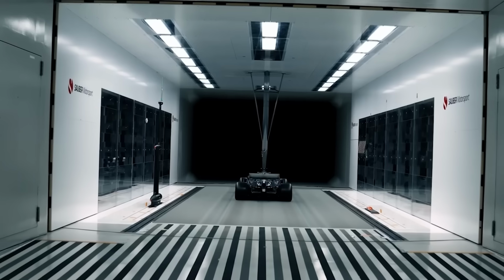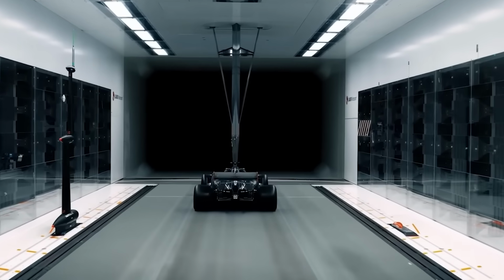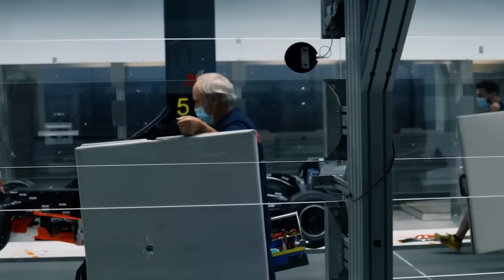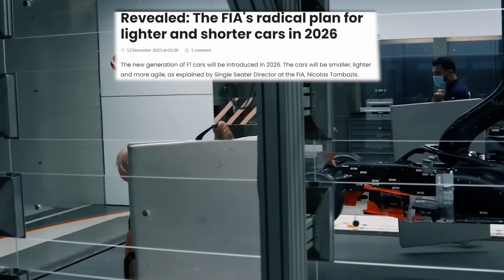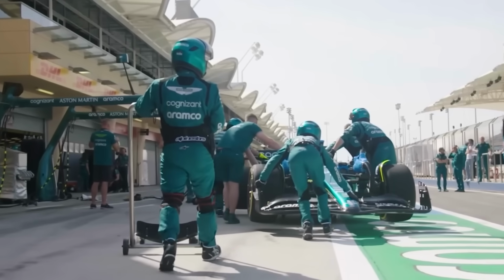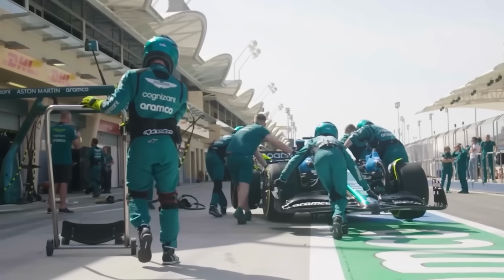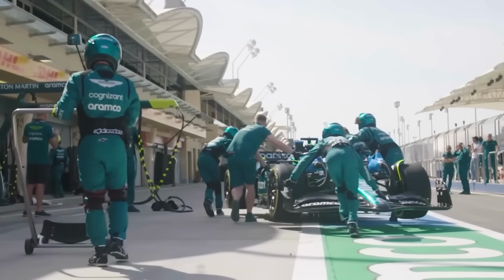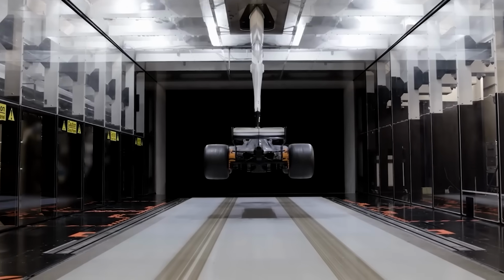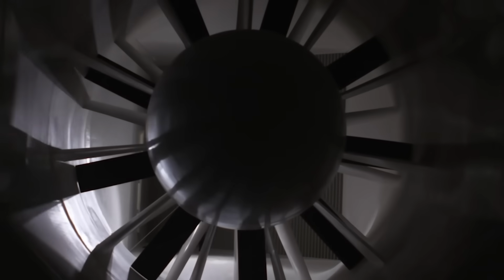But the even bigger things are what is revealed by the FIA on their real radical, I guess you can say, plan to fix up these 2026 cars, and what is being spoken about by Nicholas Tobias. So what he's saying about the lighter and shorter cars in 2026. In this article, he pretty much discusses aerodynamics and active aero, which we'll get into more towards the end of the video, but also how they're going to improve the chassis. He talks about the car being, as I said, smaller. I showed you that comparison of the RB19 and what the 2026 cars are supposedly going to look like.